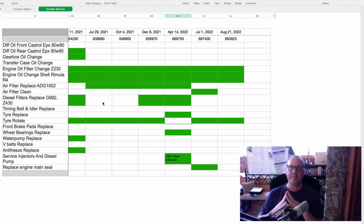The diesel pump was serviced by M&D Diesel in Edenvale in April this year, and what was that, 30,000 Ks ago, and there was nothing to report. Diesel pump is in perfect working order. They replaced the few seals and things that they normally do, and the pump is in good condition. So the diesel pump is very much original. The engine itself inside is very much original.